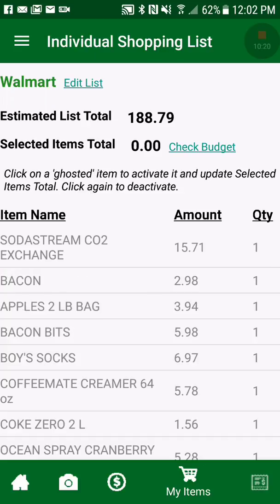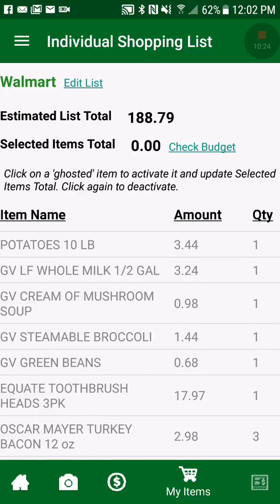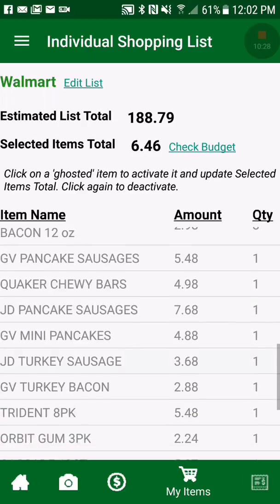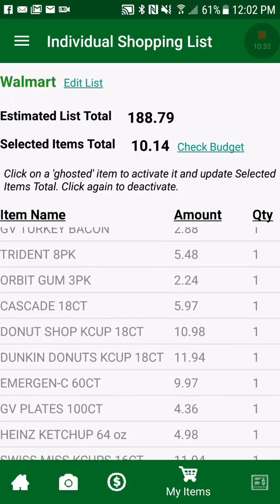And what's neat about this is I'm not going to forget items anymore because they are on my list, right? I just go down and find the things that I want to buy, and I check them. If I need to add something new to the list, I can hit edit, and I can do that fairly easily. I can even put them in the order that I go through the store just by dragging items up and down. So it's a really cool shopping list.